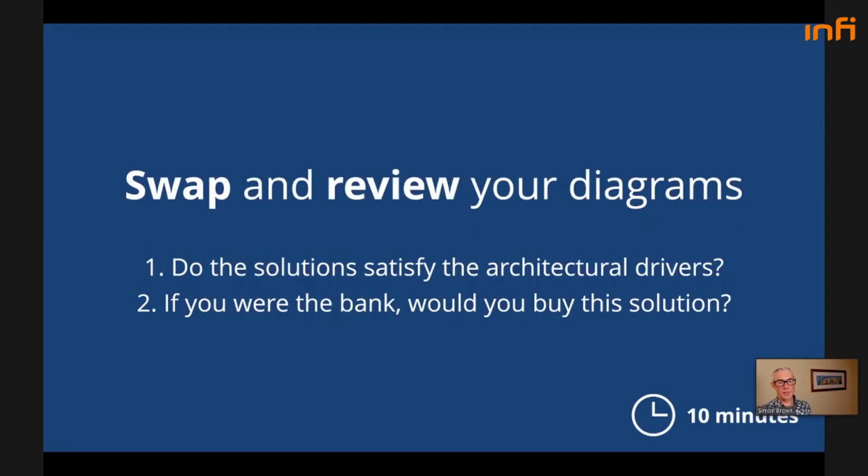One of the things we get our groups to do after they've done that first iteration of the design exercise and they've come up with horrible looking diagrams is they swap the diagrams again. And I ask the groups to answer these two questions based upon the diagrams they've just got to see. Question number one, does the solution you are looking at now satisfy the architectural drivers? So the requirements and the non-functional requirements in this case. And if you were the bank, the customer in this case, would you buy this solution? And we give people like 10 minutes to do that.